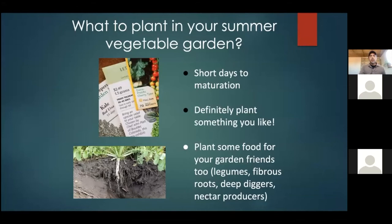All right. So let's say we already decided where our garden is going to be and how big it's going to be. Now we're going to start thinking, what are we going to plant this summer? What are some of the things that we're going to get into our garden bed? When you go get some seeds, I usually recommend getting seeds that take less time to mature. That means that you get some food faster.